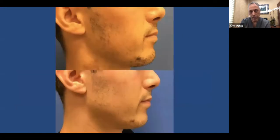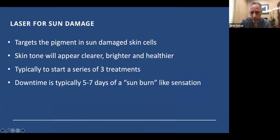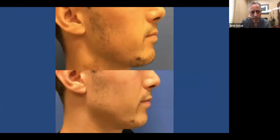And then lastly, I put this picture because there are men who actually are interested in getting fillers. He's an individual in his 30s, but he was bothered by the fact that he didn't really have a prominent jawline. He was what we call atrophic. Sorry, let me go back. So by putting some fillers here, we can really create a better definition of his jawline and create a more masculine jawline. And this individual is quite happy. Again, we can get these results to last anywhere from about a year to 2 years.